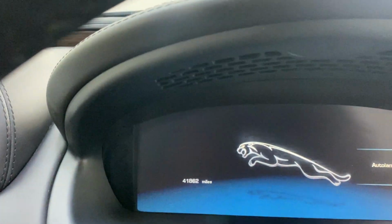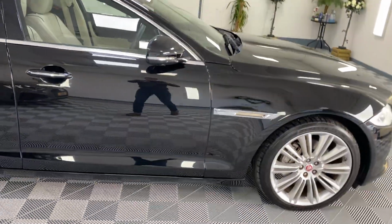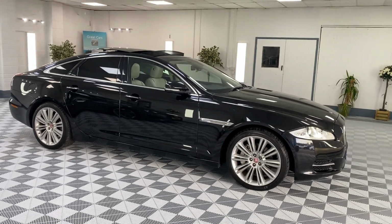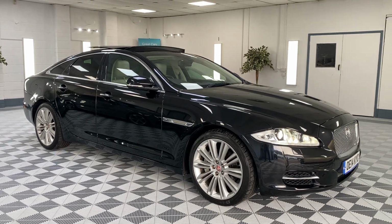The car has only covered 41,000 miles from new, with full service history. We carry out a new service on every vehicle, put a new 12 months MOT on, and provide 6 months nationwide warranty. We also offer nationwide delivery.